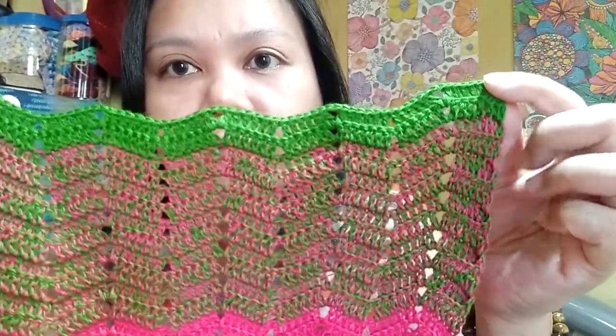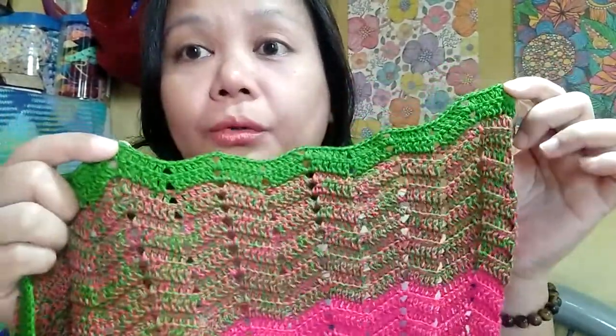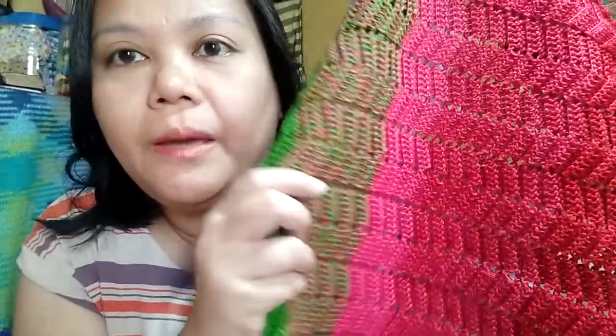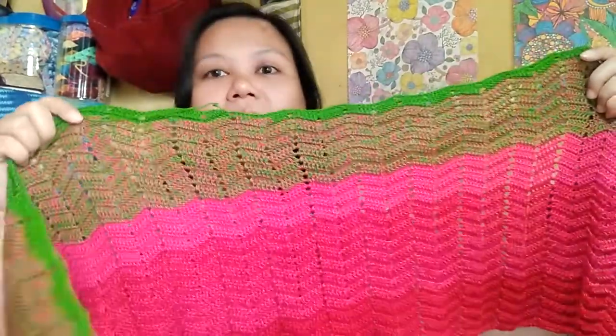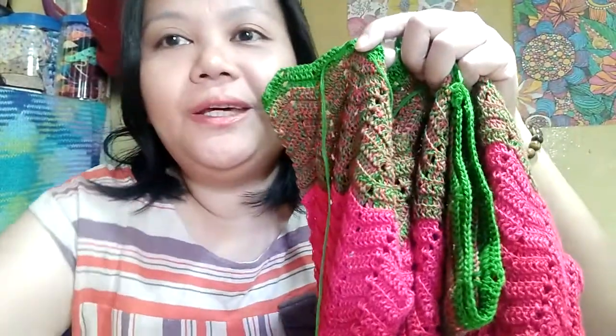So this is a chevron design, as you can see. And not only that, it is also worked in the back loop only. This is my first time encountering this stitch, and I'm really loving how it's turning out because of the texture. As you can see, it looks like some of the rows are embossed. So it's really a very nice stitch to work on, and I'm quite excited about working it. I have been working on it non-stop for the past 4 days. So that is how it's turning out, and I'm really loving working on it.